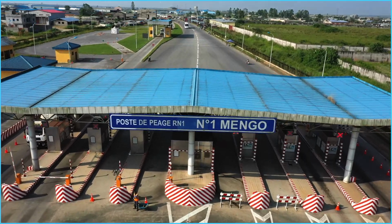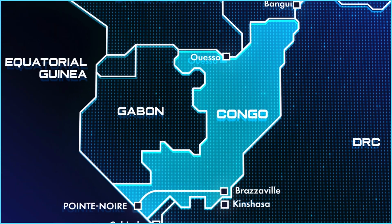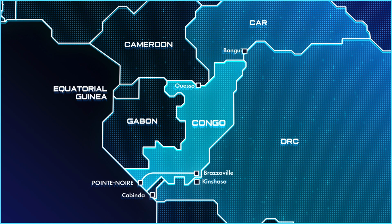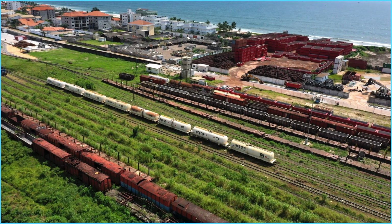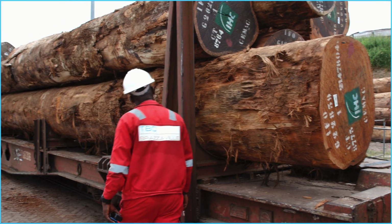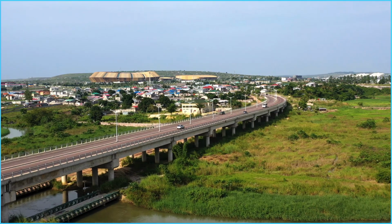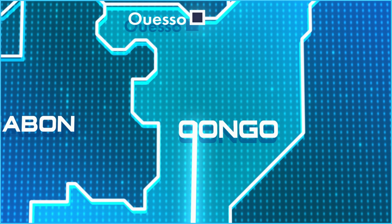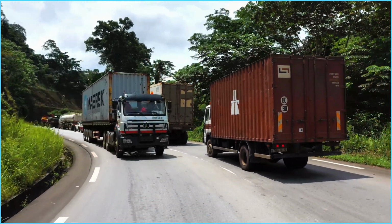Thanks to its diversified infrastructures, transit operations towards Brazzaville, the capital, and towards the hinterland, the Democratic Republic of Congo, the Central African Republic, Gabon, Angola, or Cameroon have multiplied. Today, the operation of the Congo Ocean Railway line and the construction of new road infrastructure on the Pointe-Noire-Brazzaville, Brazzaville-Ouesso axis facilitate the routing of the goods to the corridor.